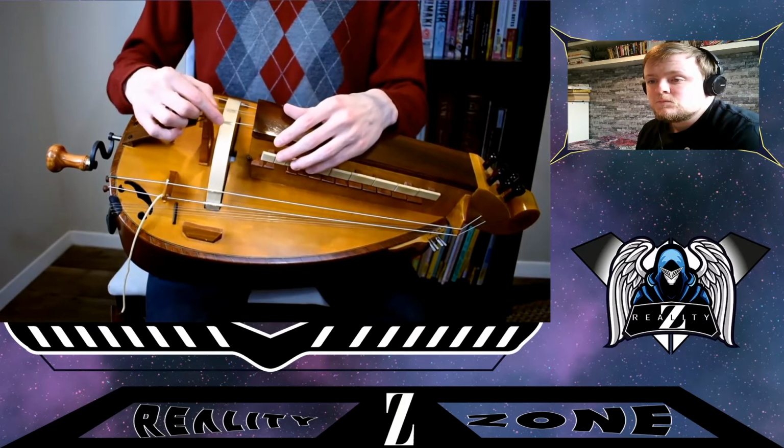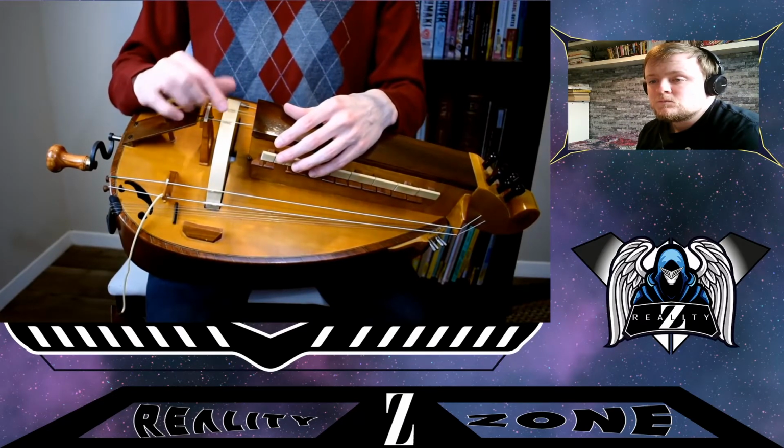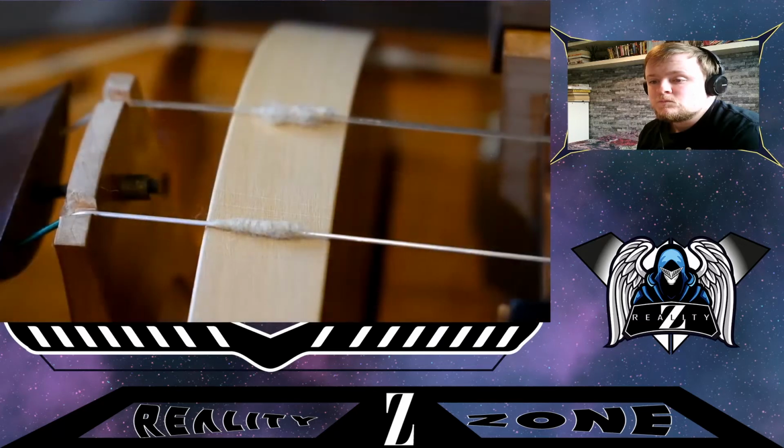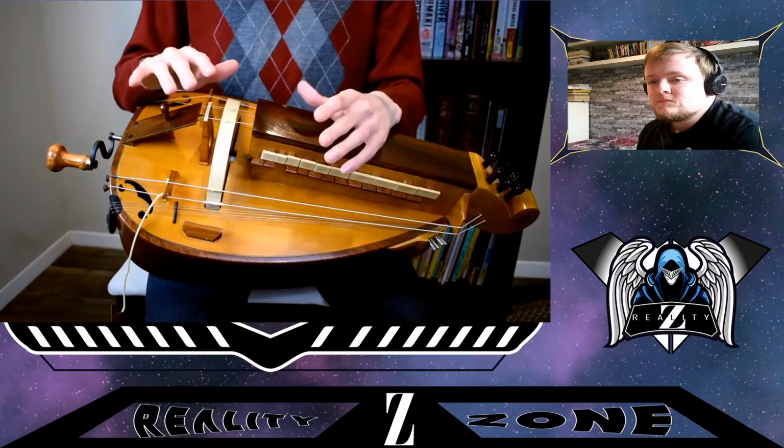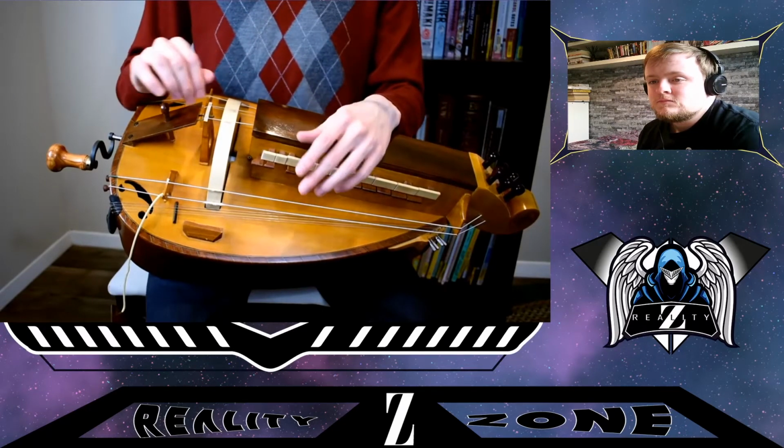Each string has a small bit of raw, long-strand cotton wrapped around the point where it meets the wheel, both to protect the string from being eaten away and to soften the sound, which is extremely harsh otherwise. All of this comes together to create a sound often compared to a bagpipe, but distinct from it, like so.